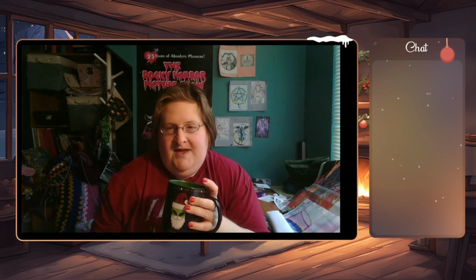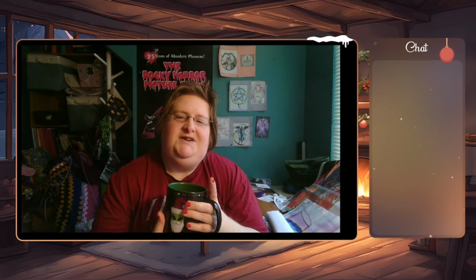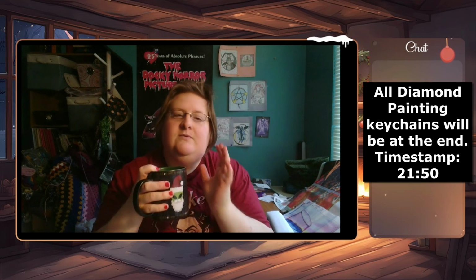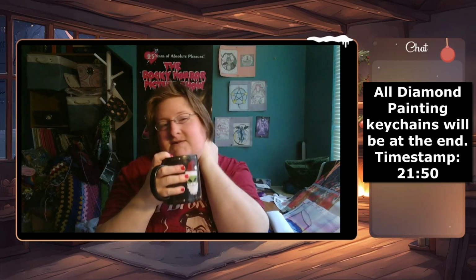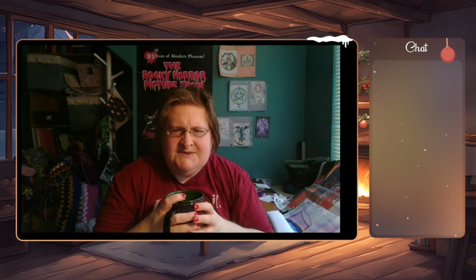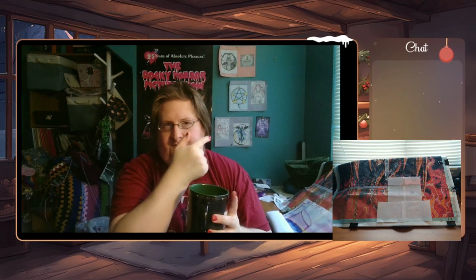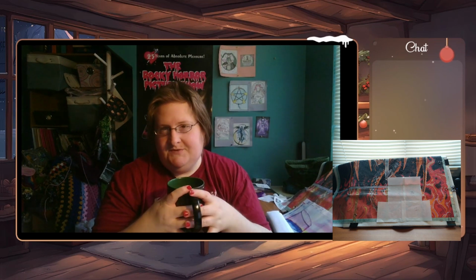Let's start off with the things that I actually finished in Vlogmas. I did finish 26 diamond painted keychains. I'm telling you, they are all stinking adorable. I wish I could show you the bag of them, but I gave away a fair amount of them at Christmas dinner this year, so it's okay. I'm going to put all the pictures of everything on the side where you see that little chat box.